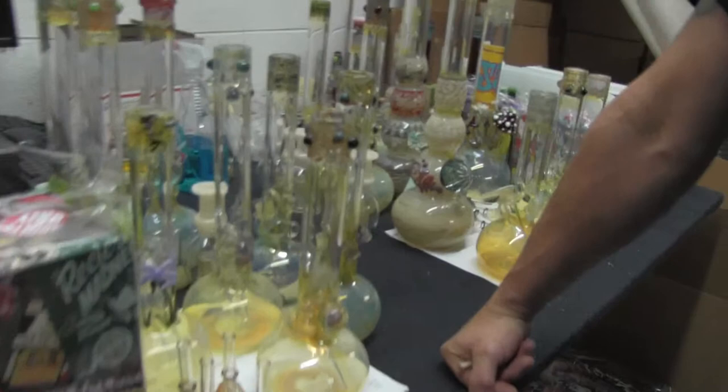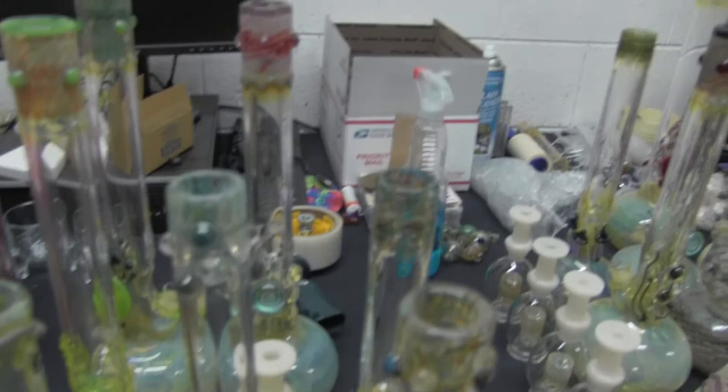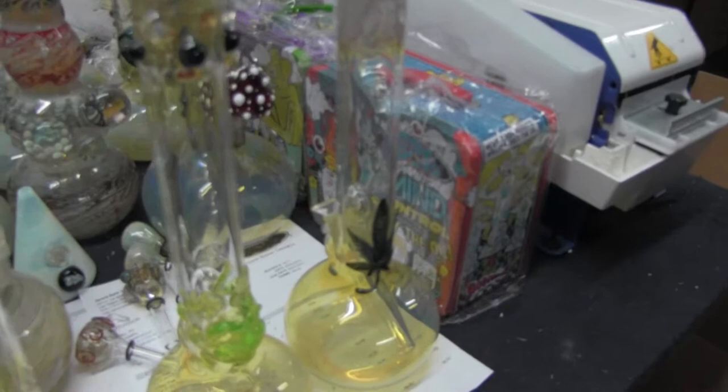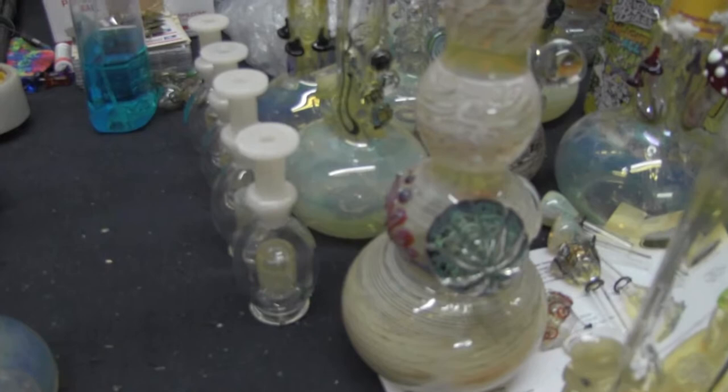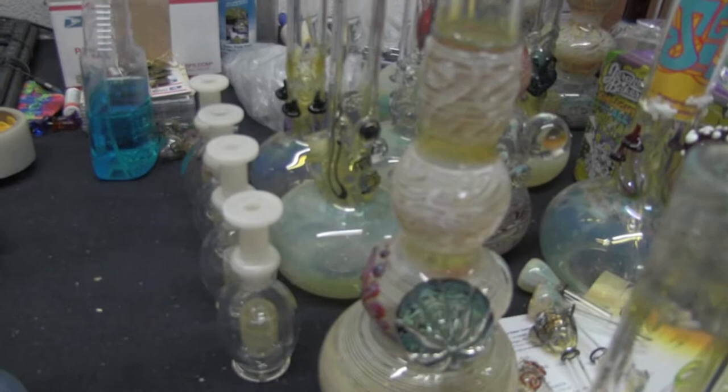So we got some cool bongs going on. Everything's handmade, no two are alike. You have fumed elements, colored glass. We try to keep everything really nice and different. Oh, so beautiful. What is this? These are Puffco Peak attachments. Those are kind of the Owl series. We just made a couple of runs where we got inspired by the Owls and did something neat.